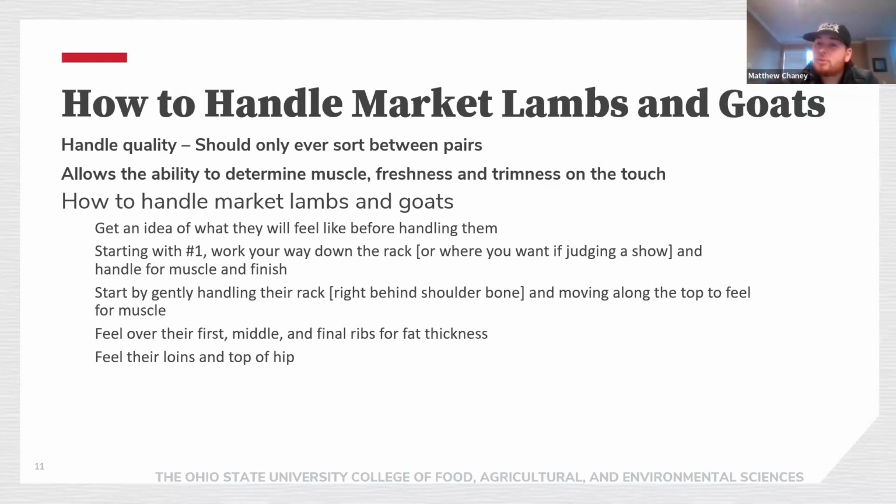If it was to be real soft, we'd maybe expect a little bit more condition on that animal, maybe some fat thickness. But we start at the rack, and then we work our way back. We're really feeling for muscle, and we want that muscle to meet our hand with some good texture to it as well. So really, when it comes to handling market lambs and goats, it's just to confirm what we're seeing from the outside looking in.